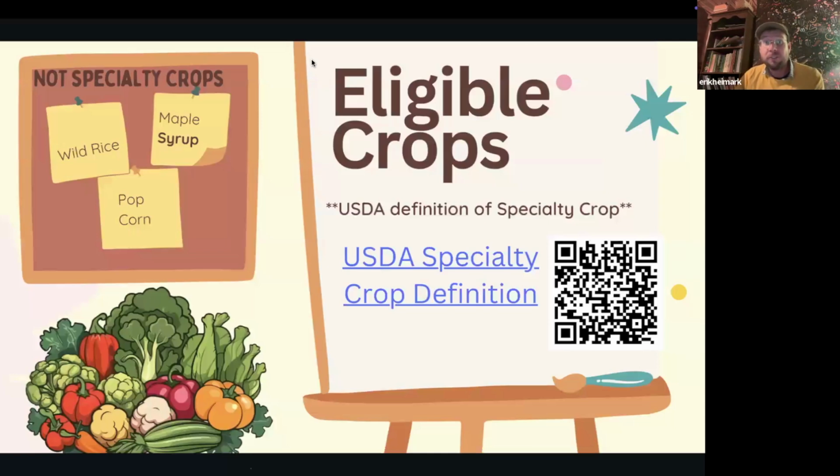This is a legal definition, right? So things like maple syrup are not on that definition, but maple sap is. So maple syrup producers out there, you can still apply. You just have to go on maple sap. All right. It's a doozy. Sweet corn is a specialty crop according to this definition, but popcorn is not. I would think wild rice would be a specialty crop, but it is not.